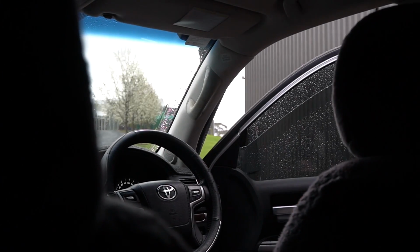So let's not flap the gums anymore. Let's show you around this beast. We'll do a full walkthrough. It's pretty much dead stock. Let's have a look and we'll show you guys exactly what car we've bought. Ugh, you can tell we're in Victoria. It is raining again, but we love Victoria, everyone knows that.